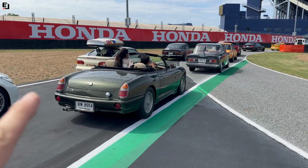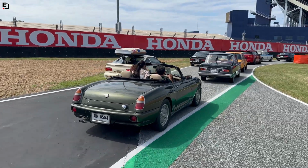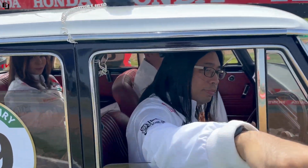Very interesting car. This MG V8 with the Rover badge down the side, the only one in Thailand. Well, there's actually two, but the other one is just a bare shell rotting in a farmyard. That is the only one on the road, and that belongs to the organiser, Kunuk.